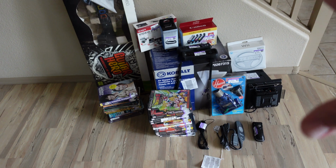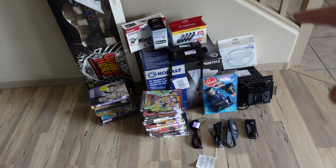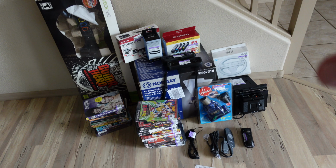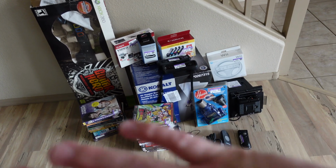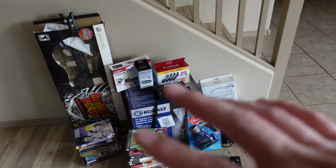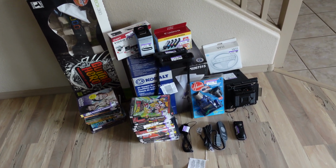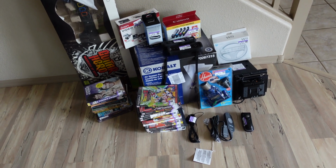This is what I find at a typical thrift haul if I go for about 4 to 5 hours. This is what I found yesterday out there. I spent about $120 altogether, and I was able to come with over $1,000 of inventory. As you can see, it's a mix of a lot of stuff, but I do focus on certain hard good categories such as video games and DVDs and electronics. So this is what you can find out there if you're going out there and using my strategies. You're not always going to find this, but the odds are going to be in your favor going forward.